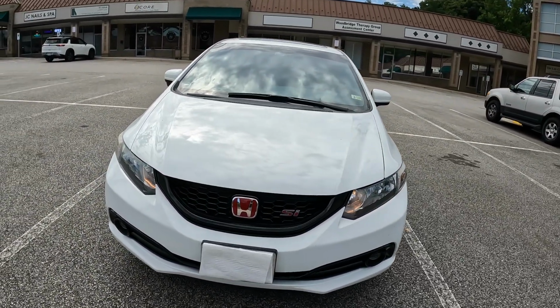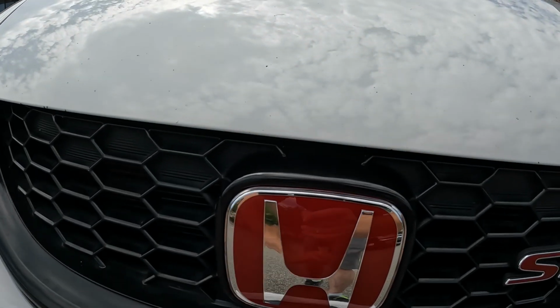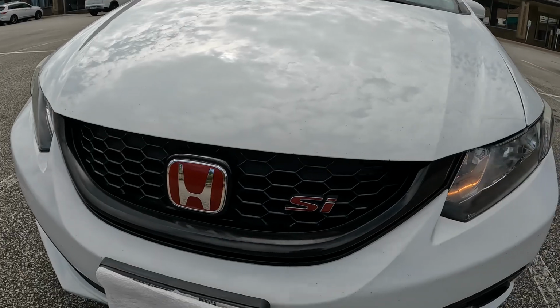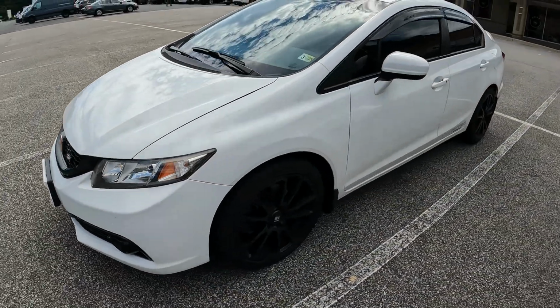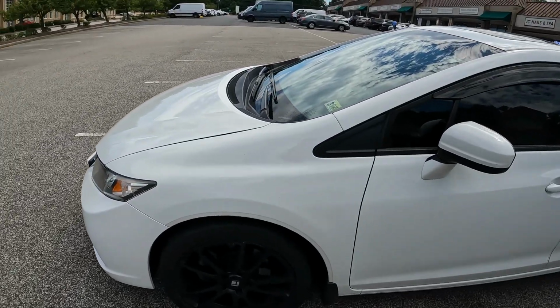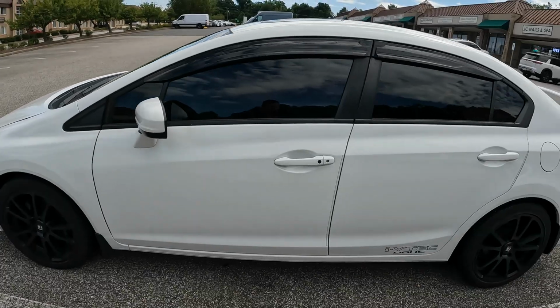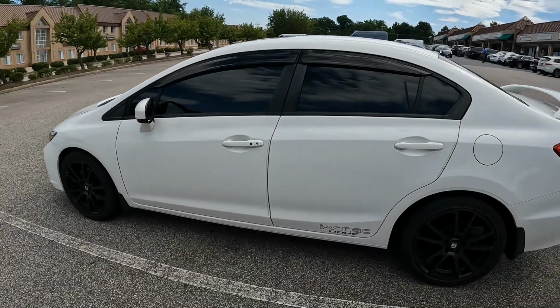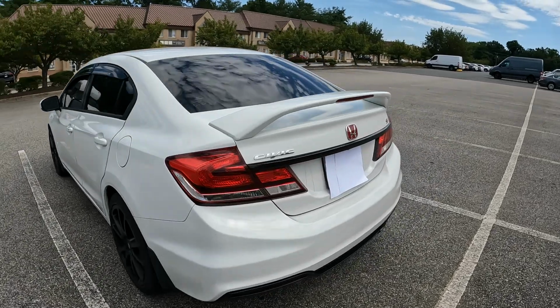This car looks very clean for being a 10-year-old car. You see I put the upgraded H logos on here. The original was black and it was very faded when I got the car. This car has some minor scratches and dings on the hood, but overall for a 10-year-old car, it looks very clean. The exterior looks very nice. There's no major scratches or dents.